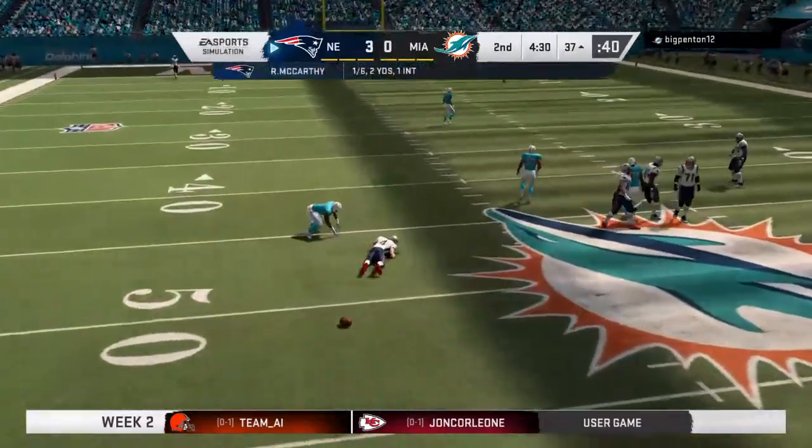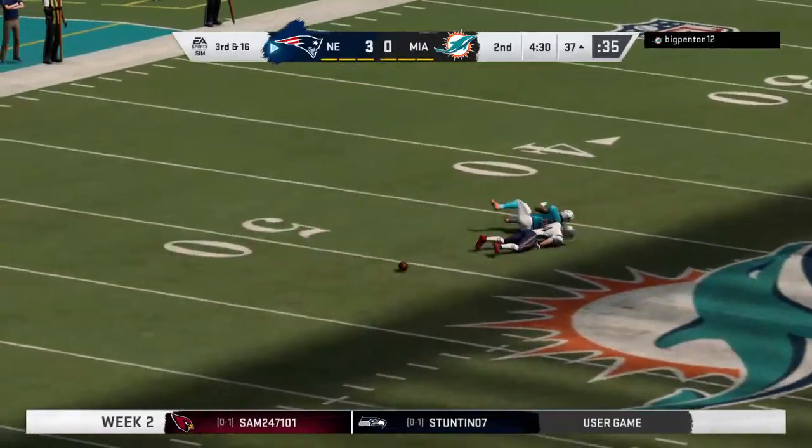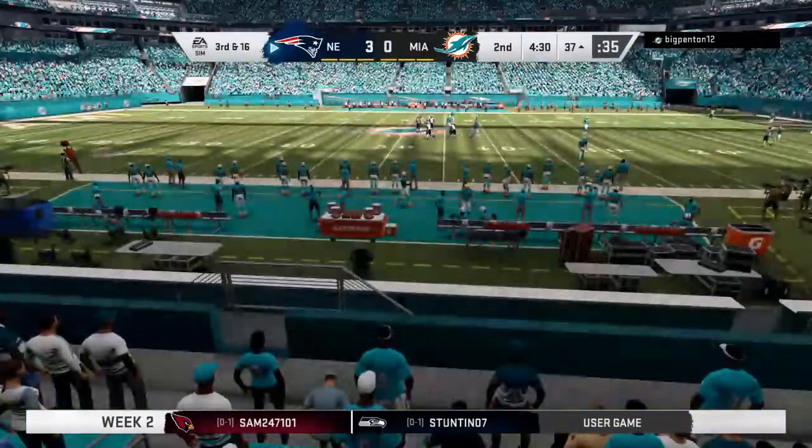The second down attempt there knocked down as it leaves the quarterback's hand, and it's incomplete. He was trying to hit Thomas that time, and it's third down.